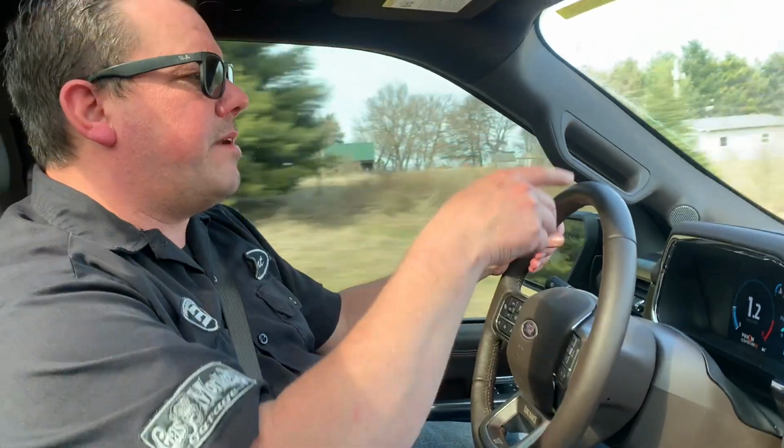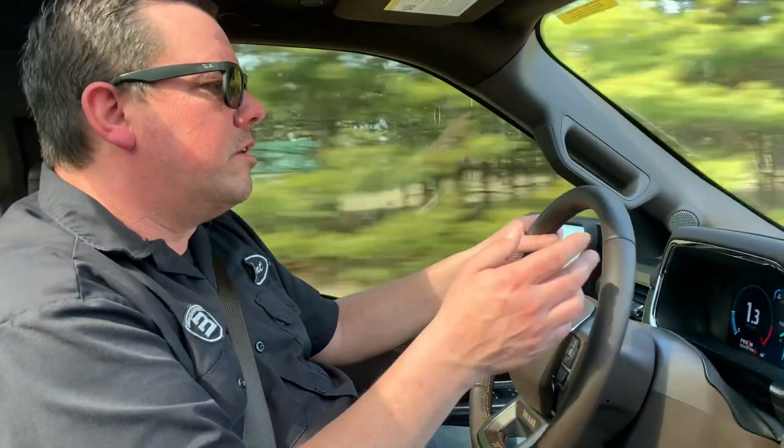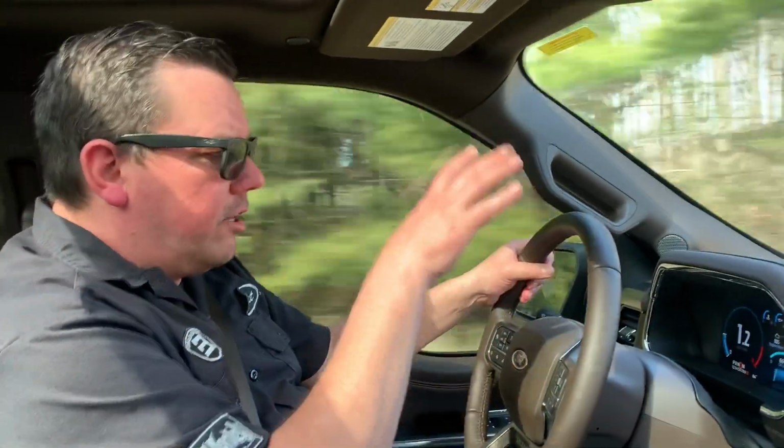But I'm going to go out here and hammer this thing down. It's naturally aspirated stock. No cold air intake. No tune. Which is what I would do next on a truck like this.